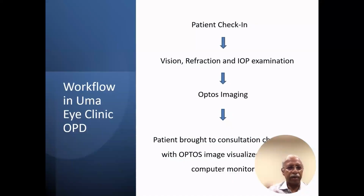What is the workflow that we have in Umai Clinic? The patient checks in, goes in for vision, refraction, IOP, and gets Optos. And by the time the patient comes to the consultation room, the Optos image is there available on the computer for the consultant. And often the pre-diagnosis or the pre-decision is made even before the patient walks into the room. Sometimes, depending on the workflow and the crowd that is waiting and the backup that is occurring in the optometry lane, patients may go first for Optos and then go for refraction, vision, and IOP.